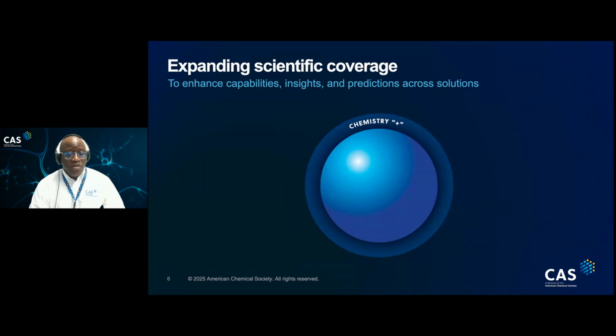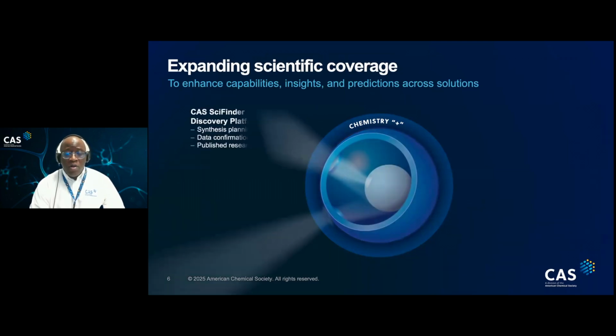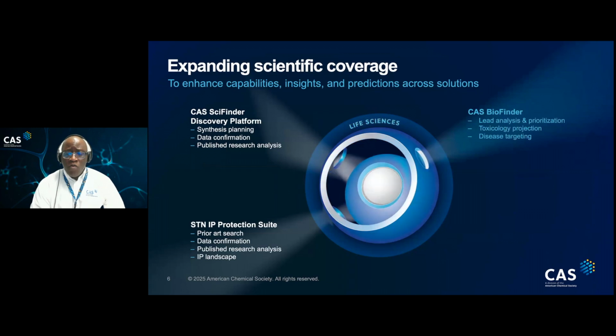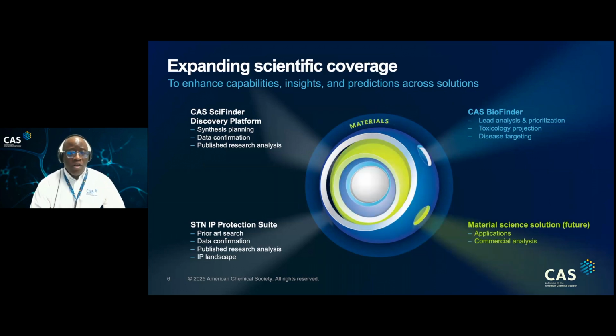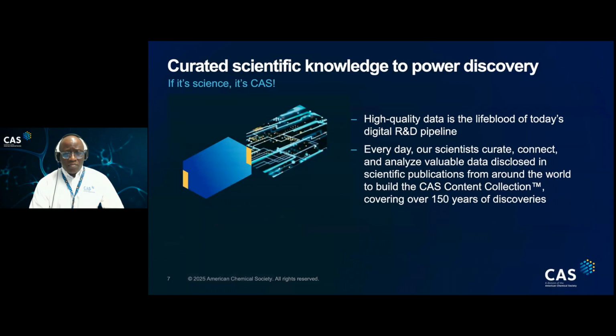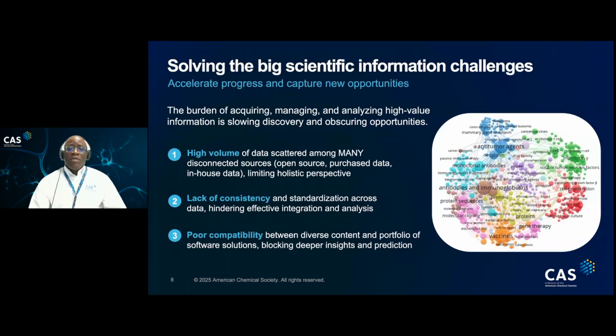But the major difference is we're going beyond core chemistry. We started off with those products that we produce today with SciFinder and STN, but now we're moving into biology, where we're going to be demoing this product that was just released lately, CAS BioFinder, and then eventually into material science. So we're going to be covering the whole spectrum of the scientific domain. And like I said, the major goal is collaborating with partners to integrate their data into our data. The bottom line is, when it's all said and done, in my opinion, I want to keep promoting that if it's science, it's CAS.